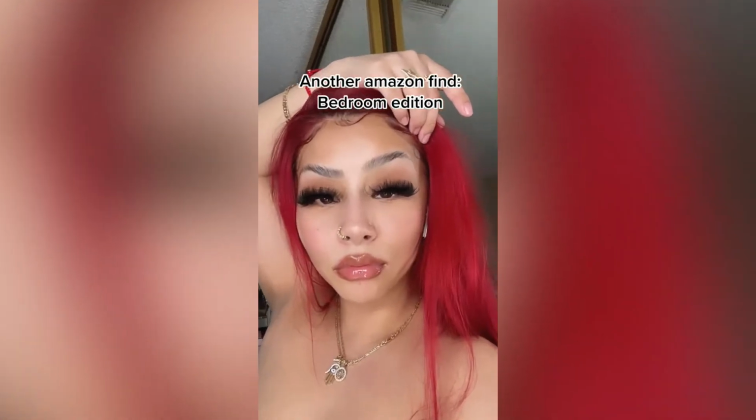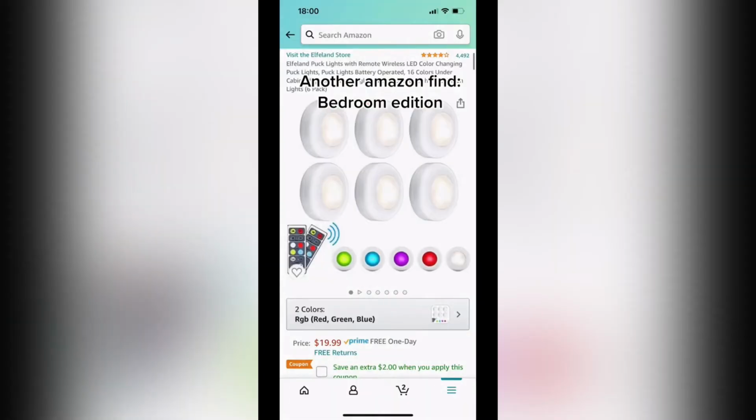Another Amazon find, bedroom edition. IKEA in my room, FTW. This looks so cute in the night.